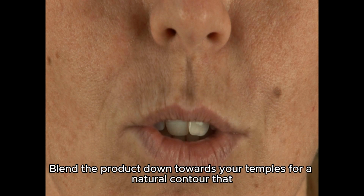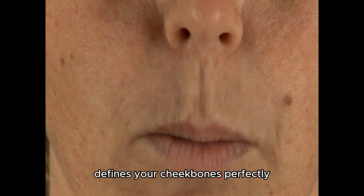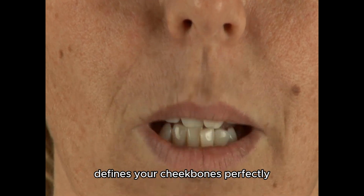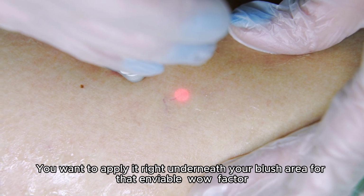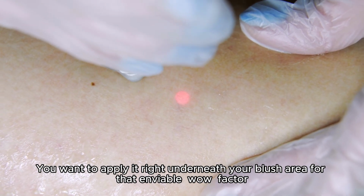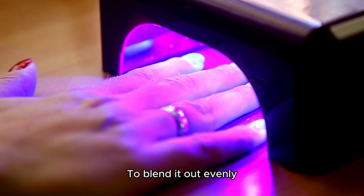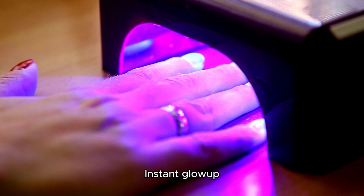on each cheekbone. Blend the product down towards your temples for a natural contour that defines your cheekbones perfectly. Lastly, let's talk about highlighter placement. You want to apply it right underneath your blush area for that enviable wow factor. To blend it out evenly, press and roll your fingertip across the product. Voila! Instant glow up.